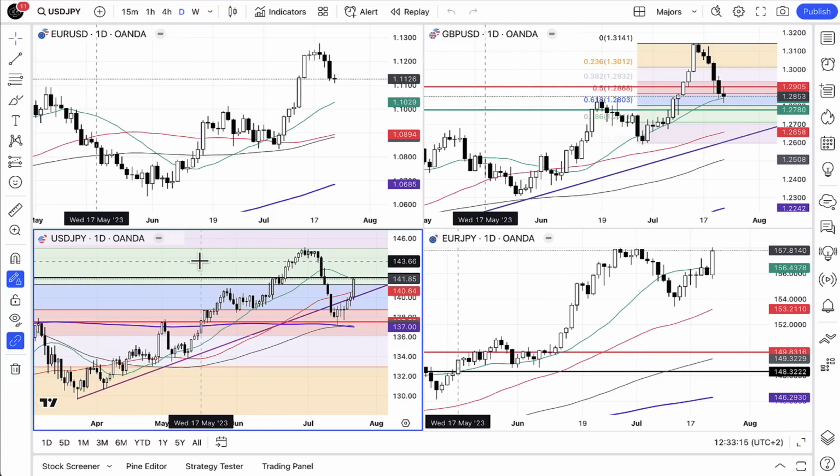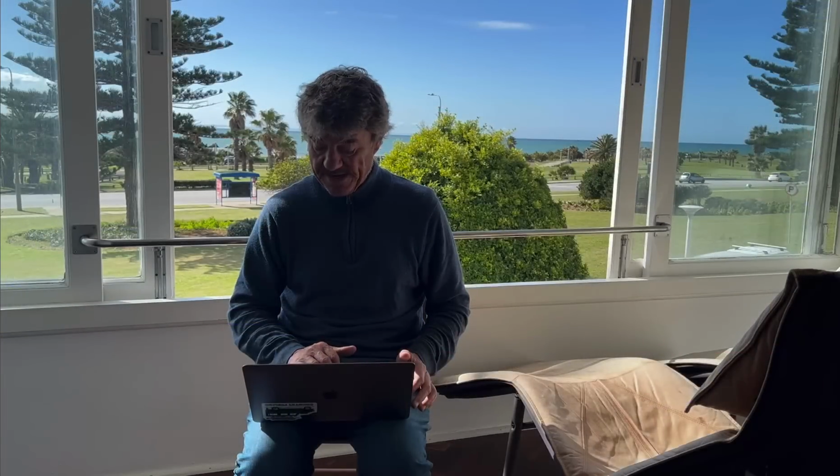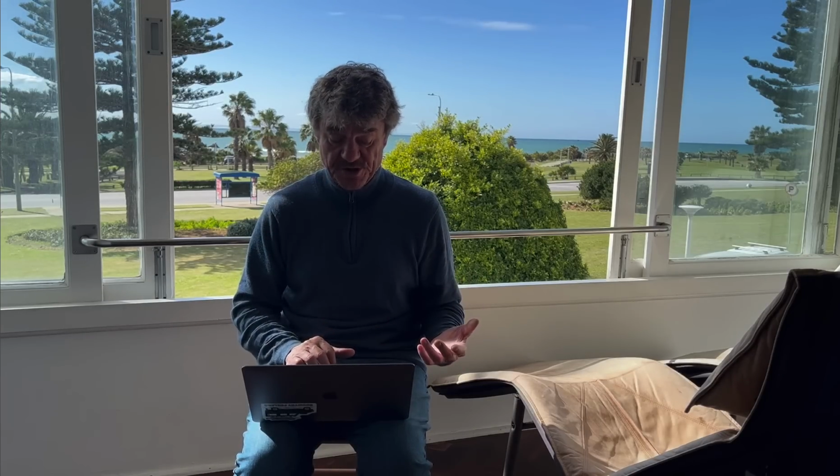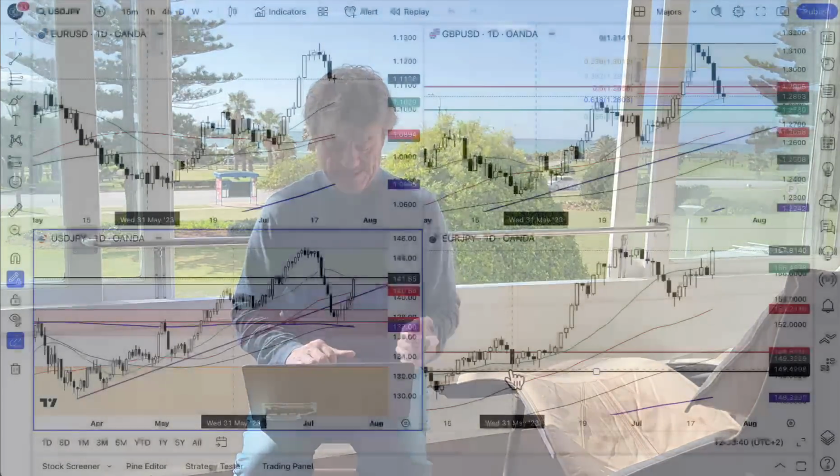There's a very interesting chart on dollar yen, and I'm not going to talk about all the yen pairs because when the dollar yen moves down, all the yen pairs tend to move down at the same time. So it becomes a matter of yen strength across the board rather than just against the dollar. So whatever happens to the dollar yen generally translates into the other yen pairs.